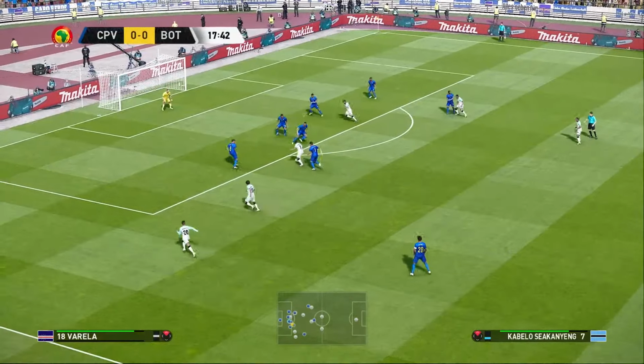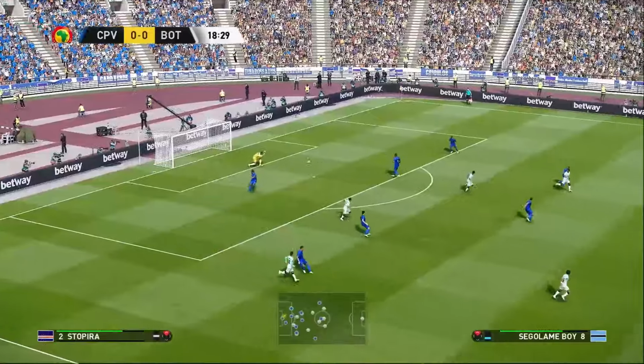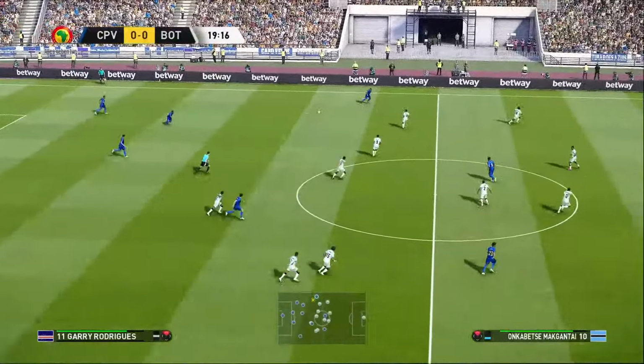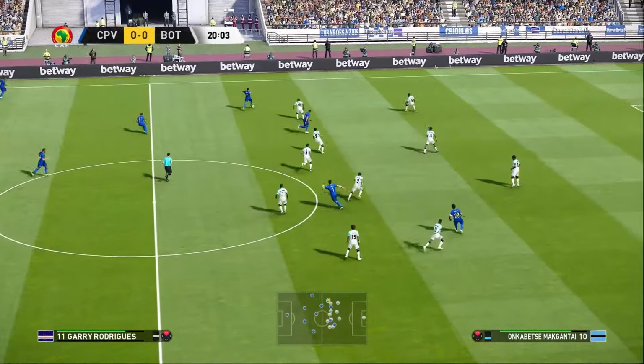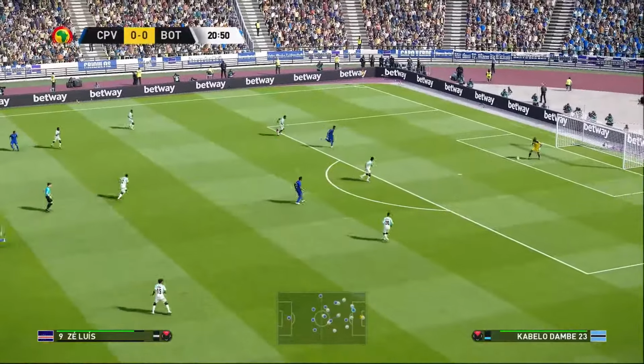That's nice. Has a pop! And he nearly went all the way. Well, after so much hard work, he blew it. He just shouldn't be missing from there. The ball needed to be better there. It's a wasted chance.